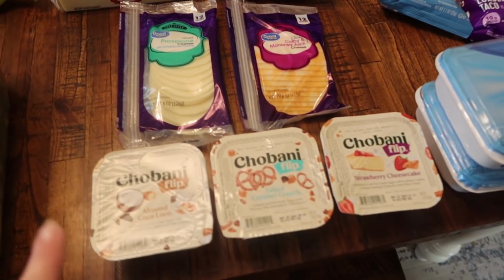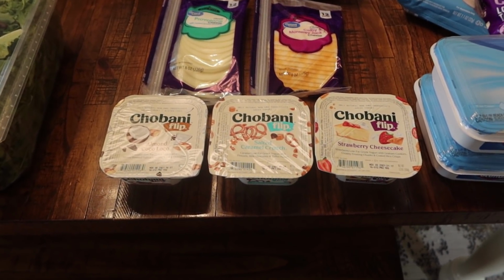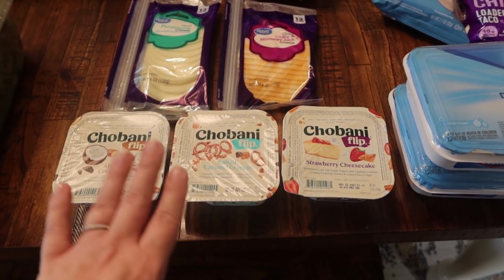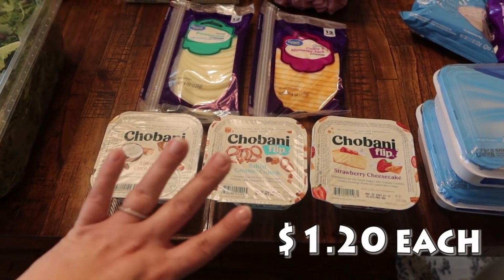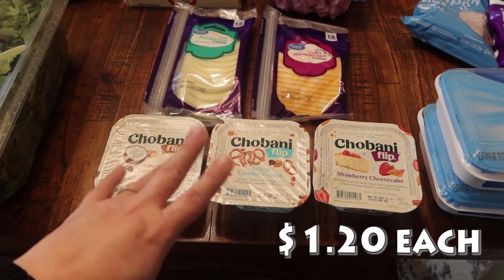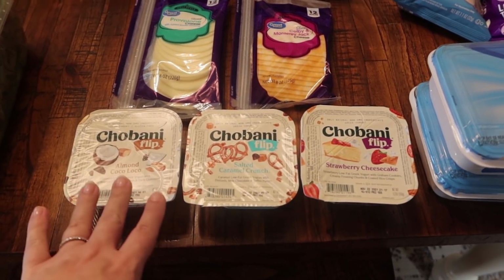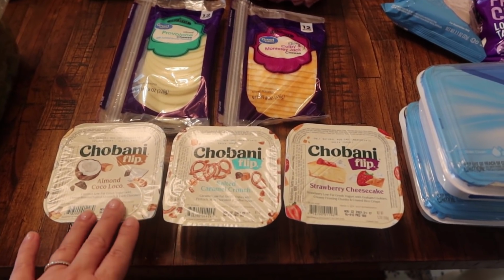Okay, so this, I was a little, I mean, not upset, but I just didn't understand why they didn't just do a substitution. So I had 4 different flavors of the Chobani Flips in my cart, because the Ibotta rebate, you have to buy 4. Like, you must buy 4 to get the rebate. And I love these. So even though I'm not getting the rebate, it's fine. I get these anyway, whether there's a rebate or not.